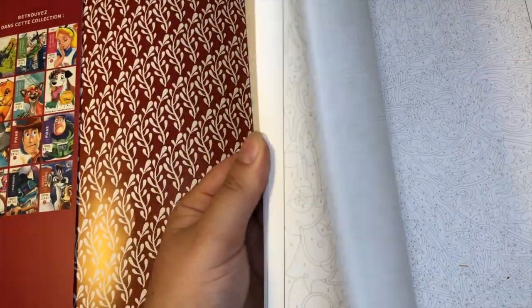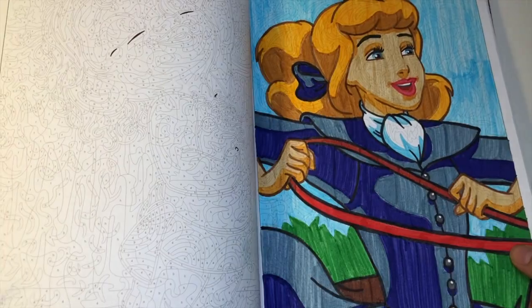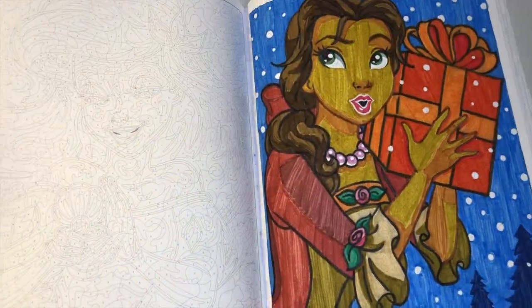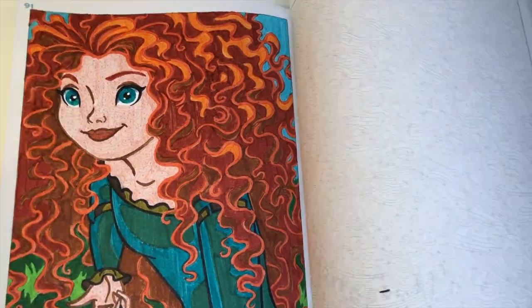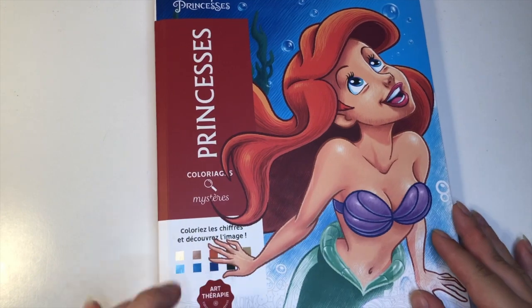So 1, 2, 3. Okay, 3 in that section. 3, 4. Oops, 5. 6, 7. Okay, is it 7? Okay, 8, 9, 10. I guess I was right. 11 when I said 10, 11. Yeah, 11. Okay, so that was a guess based on a different book, but I was still correct.